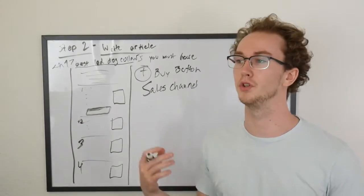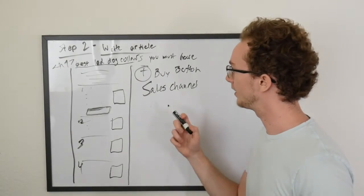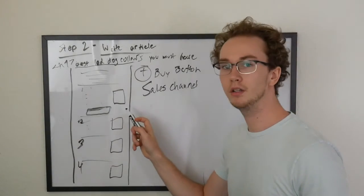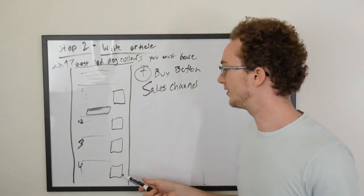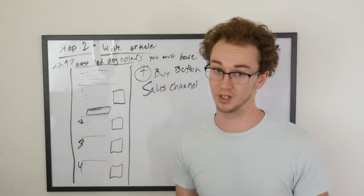There's a lot of other things you can do depending on what platform you're using. If you're using WooCommerce, or any of the other e-commerce platforms out there, you want to embed some sort of buy button with a product image, and you can do that really easily. You just add this as a sales channel. It's pretty straightforward, and it looks super clean.